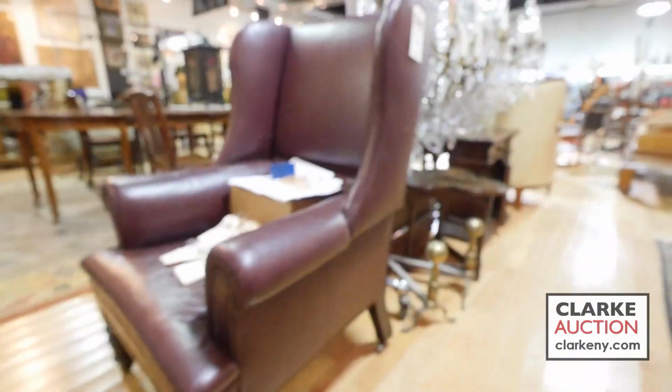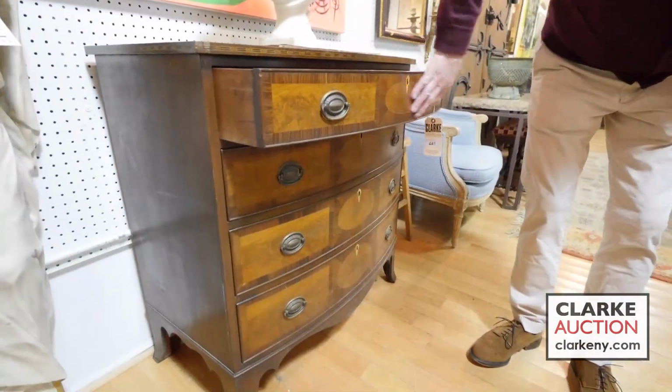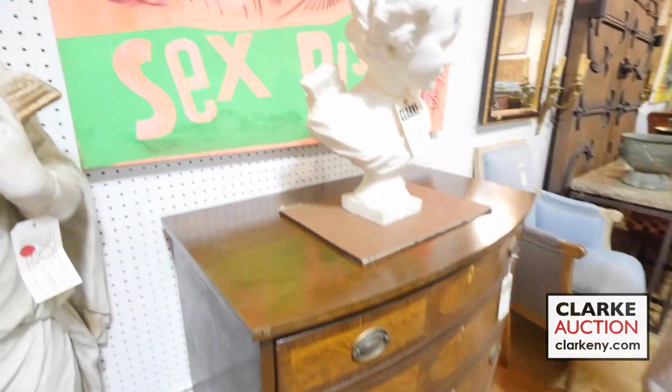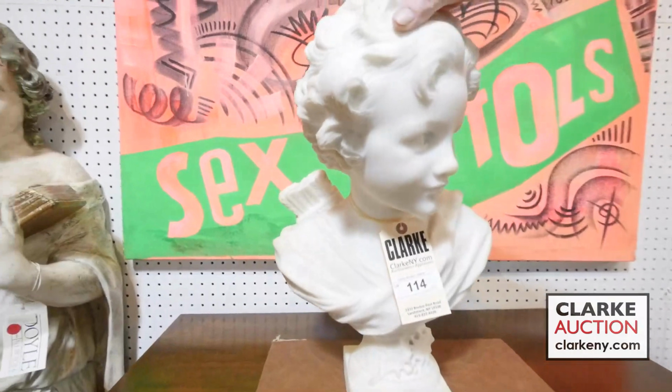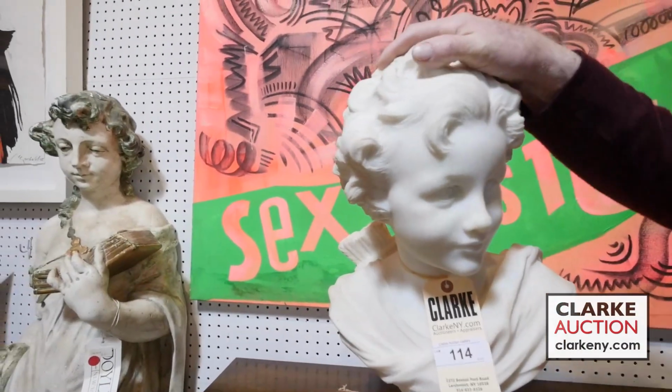Here, this dresser is very nice, a 19th century American Sheraton style dresser, with nice inlay on it, in nice condition. Atop that, we have this marble bust by Agathon Leonard. I always remember we got 450,000 or so for an Agathon Leonard Batwoman.